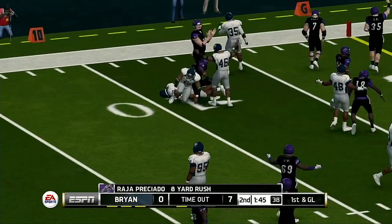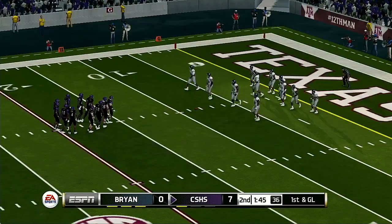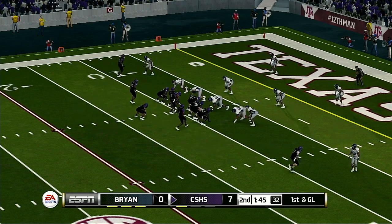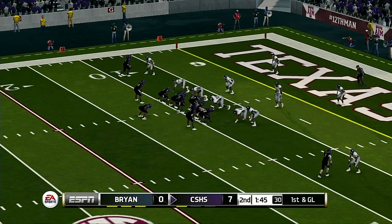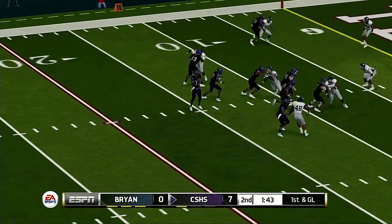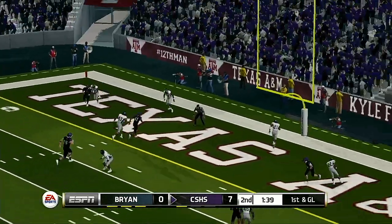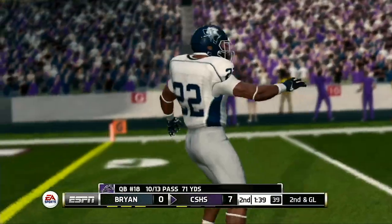Carries the ball for a nice gain. They'll get a first down there on the play with the run from the tailback. He got seven, but it looked like for a second he could have broken it for even more. Good call. And he just gets rid of it.